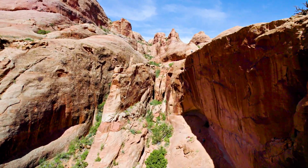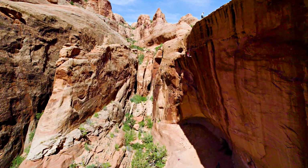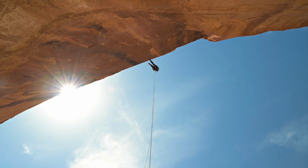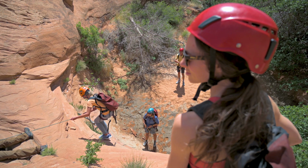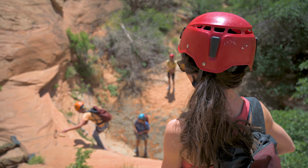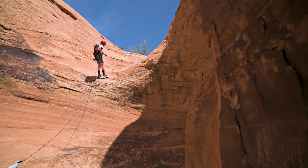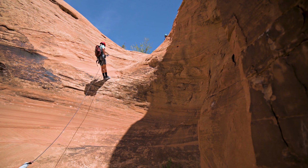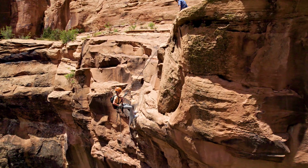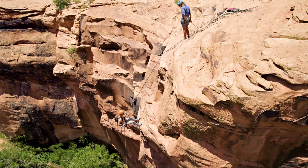On that one, there's a spot where you can look up and see some petroglyphs as well, high up on the canyon walls. From there, we have one more short scramble section where we'll be using our hands to navigate. Then we've got a short rappel that's about 20 feet tall. And then the final rappel, which drops us out onto Potash Road. That rappel is about 50 feet tall.